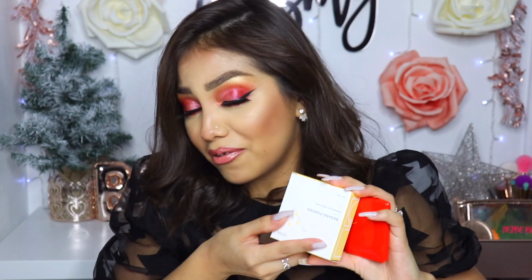And that was everything that we got in this box. My favorite item this month has got to be all the items. I can't pick one. I just can't. I really love the Caliente palette. I love the banana powder. I freaking need it and I do like it. The brushes are my favorite brushes.